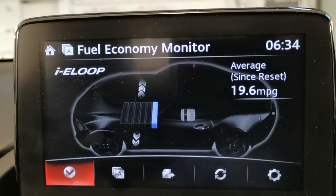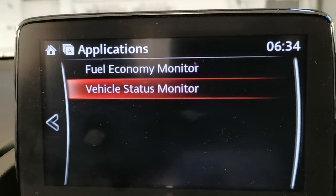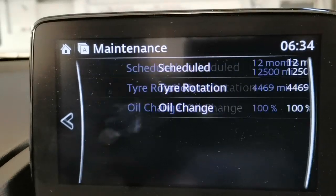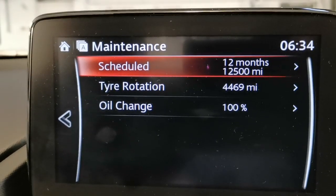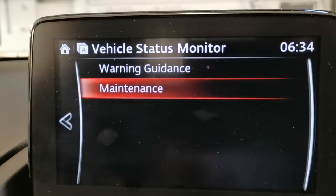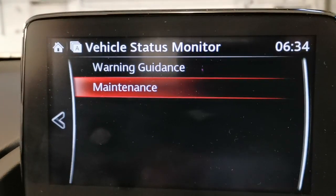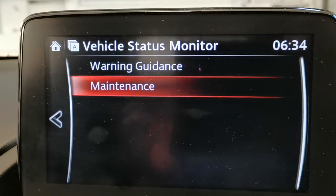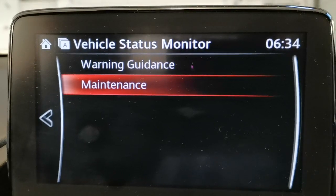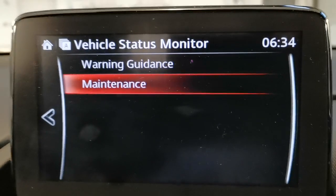So there we have it. Back to the home screen. Just want to show you actually something else here. Vehicle status monitor, maintenance, which I alluded to earlier in this presentation. It doesn't need servicing for 12 months or 12,500 miles, whatever comes first. Due to its low mileage of 10,014 miles on this car, it's calculated that it needs a service in 4,500 miles. Look, this depends on the usage of the next owner. It's normally 12,500 miles, 12 months, whatever comes first. So back to the home screen.